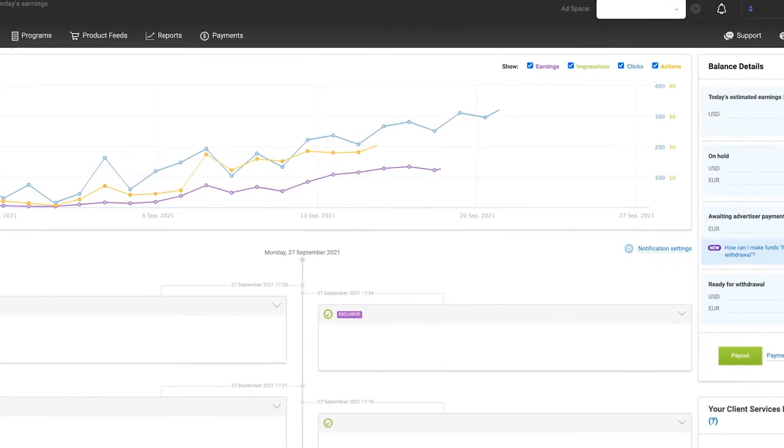Well done. Now your followers can buy goods using your deep link. And you will get the commission for each purchase once the advertiser approves the order and transfers the money. Congratulations on your first earning.